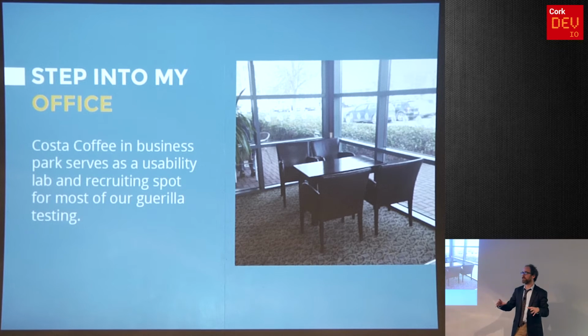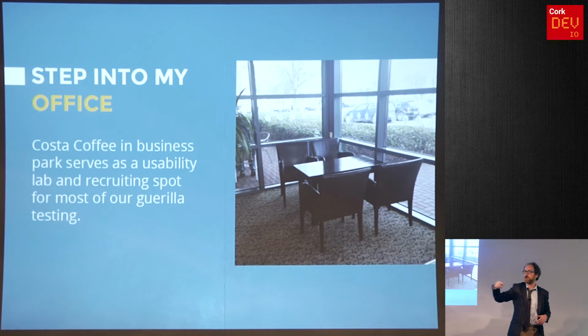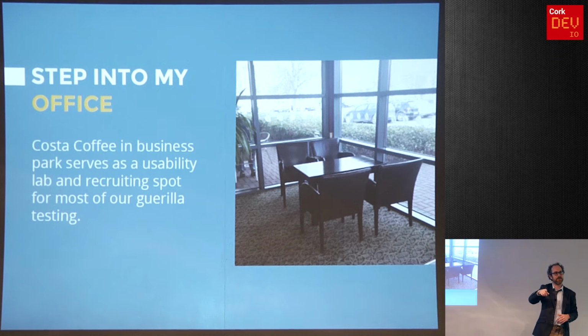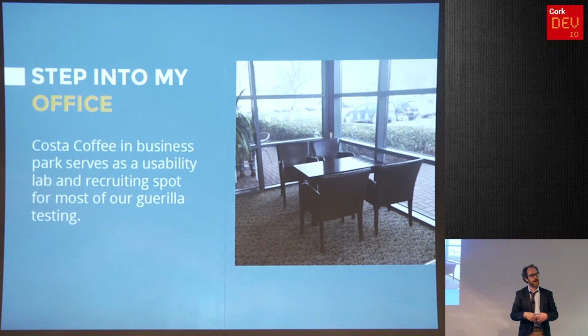So this area is nice and quiet. It's also got me sitting at this, and I can look out the window. So as people are approaching, I can say, okay, that person, I might ask them, that person not really too interested. And then when they come in the door, I can almost trap them.